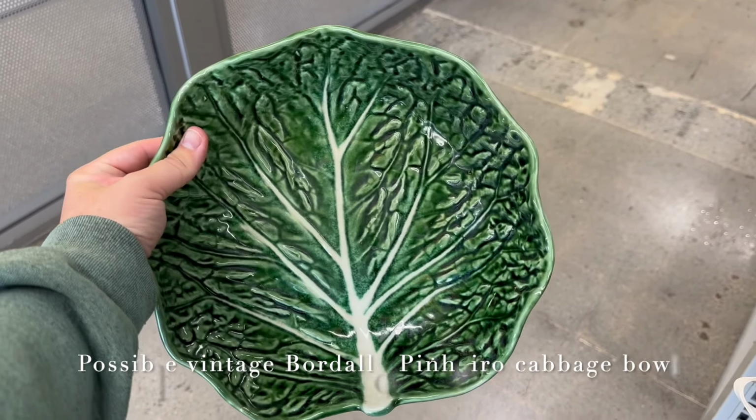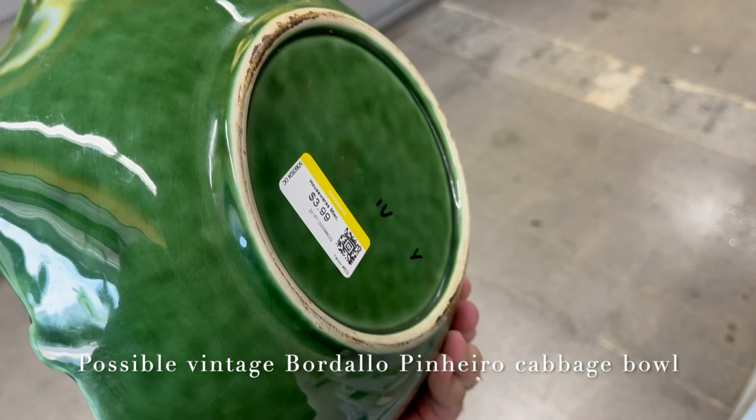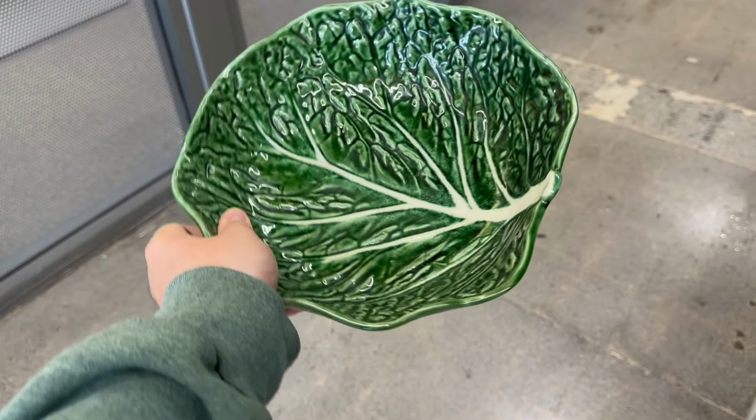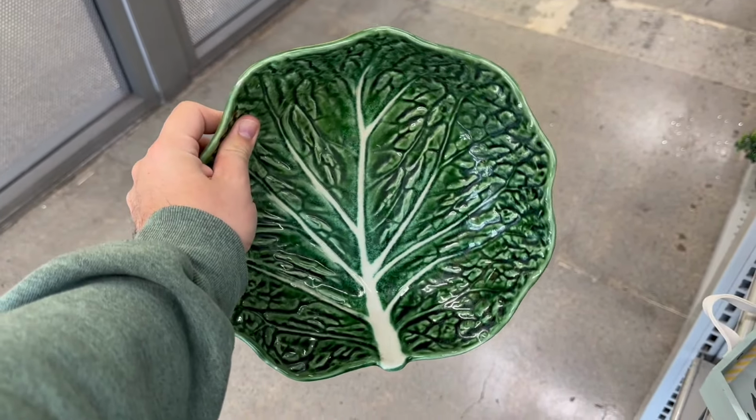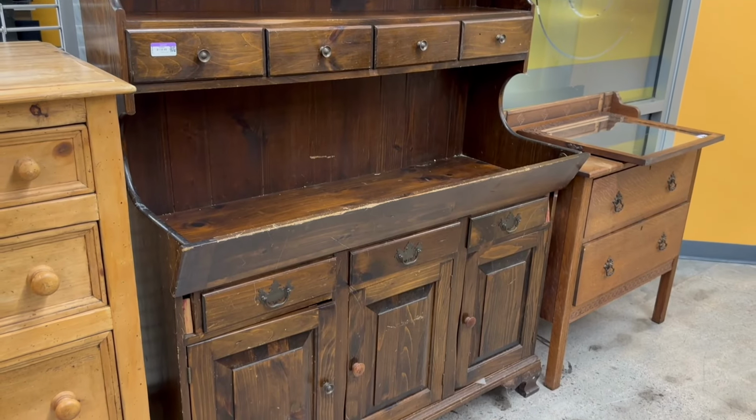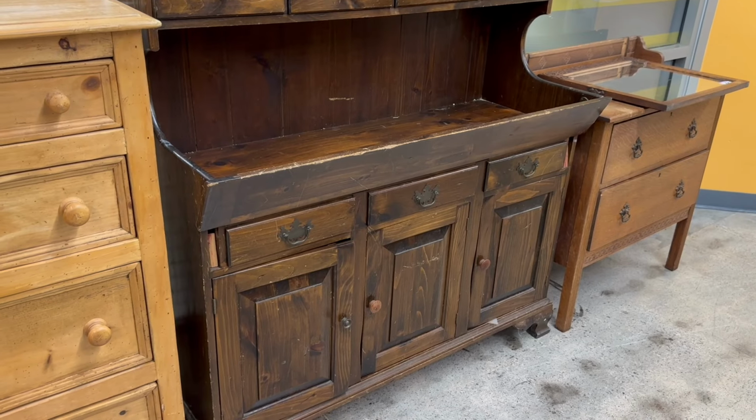This is a possible vintage Bordallo Pinheiro cabbage bowl. Not entirely sure if it was. I tried Google Lens and some of them came up like that. And it was crazed. And remember, crazing is when the glaze has started to crack. But nonetheless, it was still a really cool piece.